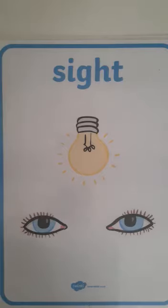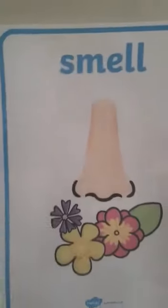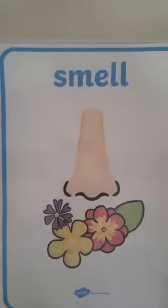The first sense that we're going to talk about is the sight. We all have eyes to see things around us. That's the first sense, the eyes. Let's look at the second sense. What is our second sense?